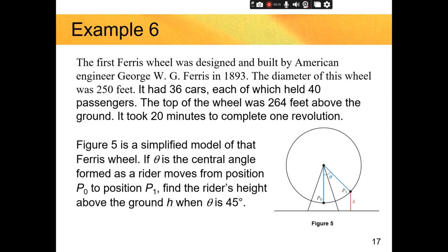Okay, well, fair, most likely. The diameter of the Ferris wheel was 250 feet across. Diameter is from one side of the circle to the other, right? It had 36 cars, each of which held 40 passengers. Hold on, each of 40 passengers? What? Right, modern Ferris wheels hold 4 or something, right? 40. 40.